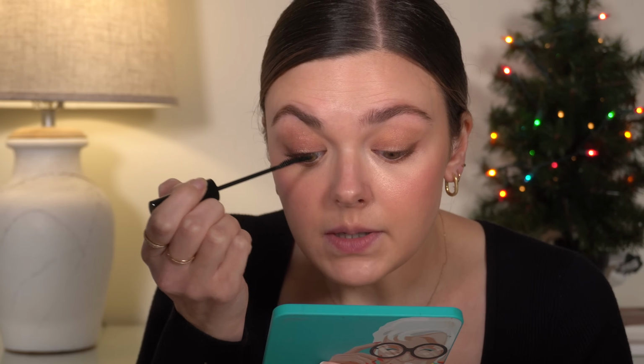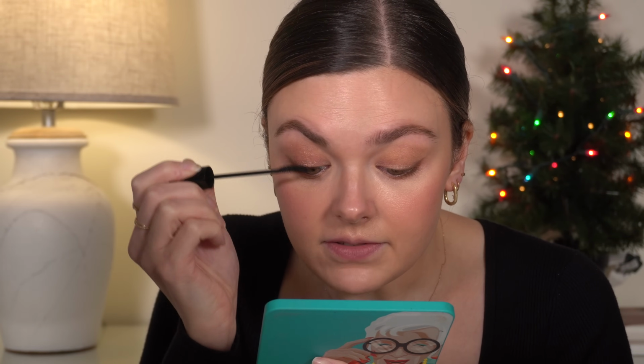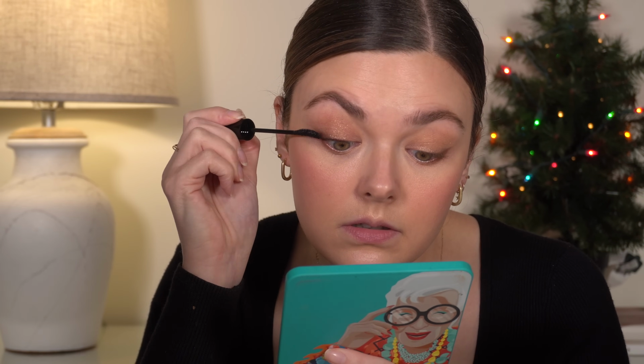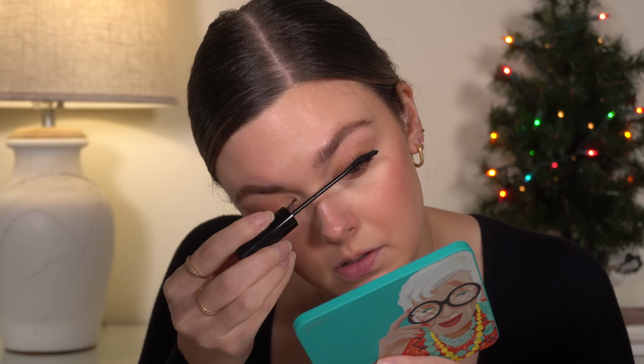Okay, it's very, I would say, more for separation. I don't see this as being like a super volumizing mascara. But it's also tough to judge a mascara based on the first time you use it, because usually mascaras, I think, improve after you've had it open for a little bit. I'm gonna add another coat. So there's 2 coats. Yeah, definitely, I wouldn't say it adds a lot of volume or a lot of intensity. Definitely more, I would say, for length and separation. But let's do the other side.